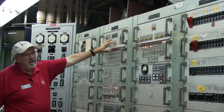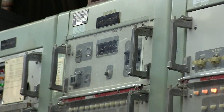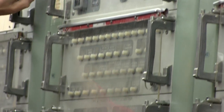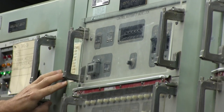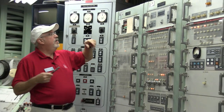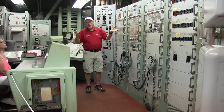It had to be tested like everything else here, and when it was tested, they would call the command center saying, we're going to test the butterfly valve lock control, and then they had a list of cheat codes over here that they could enter into it to make sure that it was working correctly. So they'd call up and say, all right, we're going to test the butterfly valve lock. We're going to use code number 6. They would dial that one in, and that would let them do it.